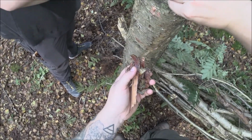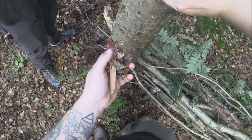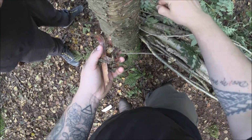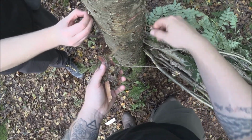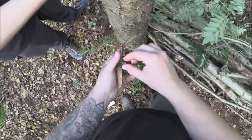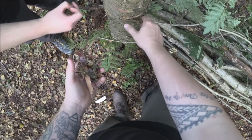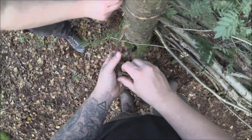Get me some bark. Quite therapeutic, isn't it, doing that? It is. It's like when you've been in the sun and your skin's peeling. Peeling your own skin off. Something slightly satisfying about that. Get off my piece.